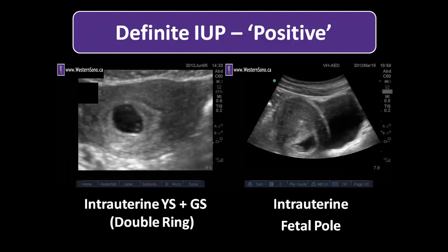Here are two more examples of intrauterine pregnancies. On the left, a transverse scan of the female pelvis. We identify the gestational sac, surrounded by decidual reaction, and within it we see the chiro of a yolk sac. On the right, a longitudinal female pelvic study. We can identify decidual reaction, a gestational sac within it, and we see our third criteria, a discrete mass separate from the gestational sac wall, qualifying as our fetal pole. Both of these studies are definitive IUPs.